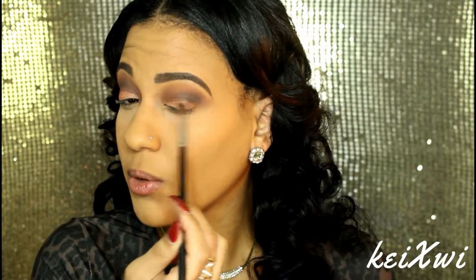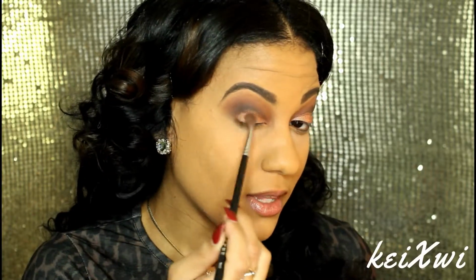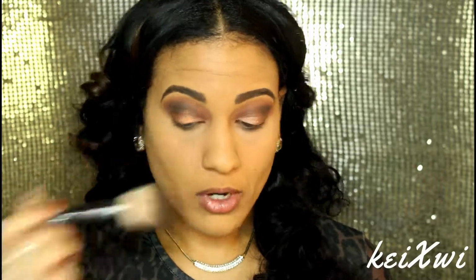So I'm gonna go back in the outer corner over here a little bit with Control Freak, and just a tad bit, kind of blend the color in. Oh man, this is really cute. So I'm gonna go ahead and brush my setting powder under my eyes away, because now what I'm gonna do is go under my eye with Control Freak again. Y'all know I love my under eye eyeshadow.